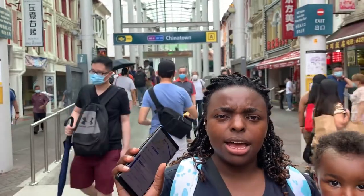Right now we're going to use the MTR train for the first time. We're going from Chinatown all the way to the Gardens by the Bay. I'm excited. It's not that long of a journey, but we don't want to miss the train ride.